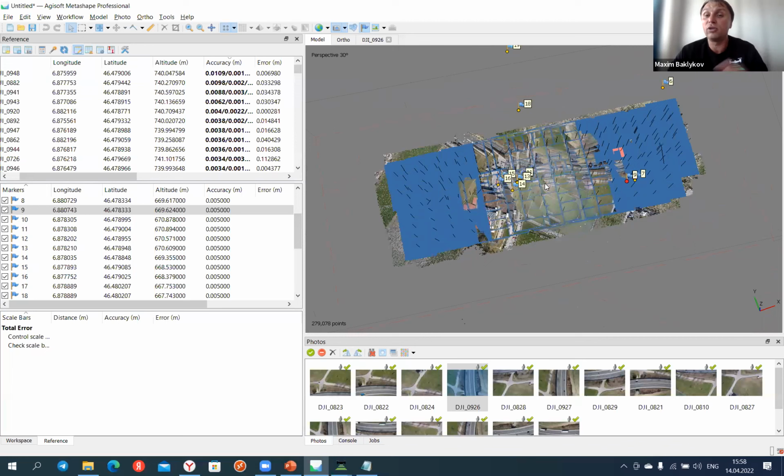But what I would like to show? Next step, I would like to show how to calibrate focal lengths. And after that, we will compare a point cloud from different kinds of software. So, for example, 3D Survey or Agisoft. And what I would say is that in 3D Survey, you will make approximately the same steps of data processing, and you will get the same results. Maxim, do you have any questions?